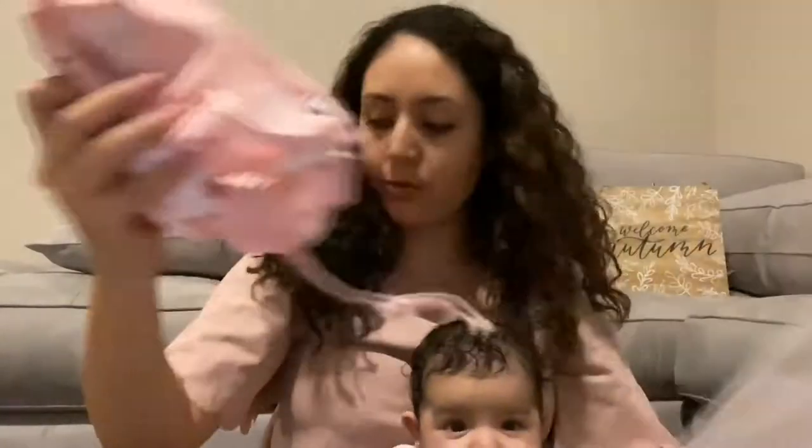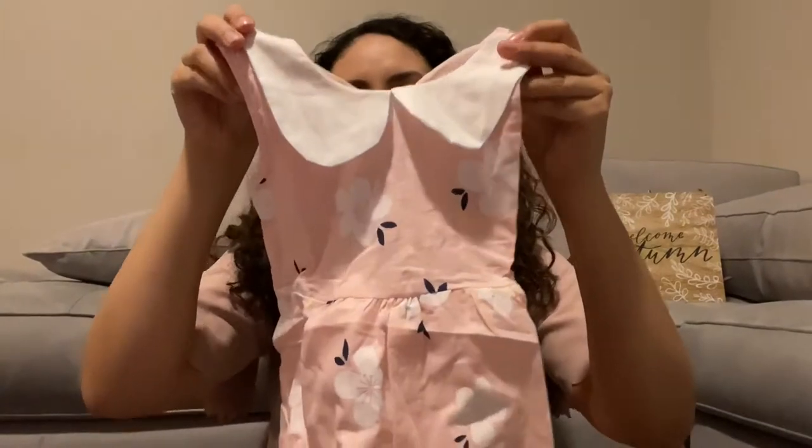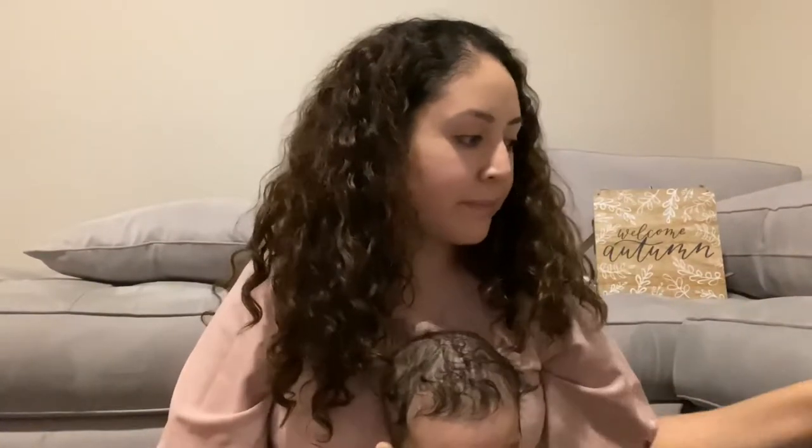So then we have this super cute dress. Pink with some little flowers. This is the little neckline, and it goes like that. And I'm thinking with some navy blue tights under, and some cute little shoes. It'll look super cute. And then more shoes. Oh, this one is super adorable, guys.